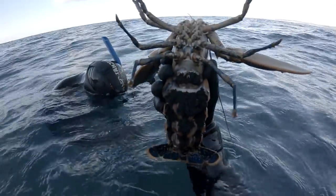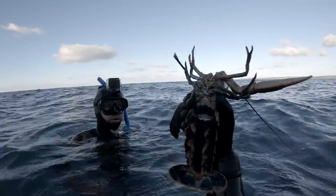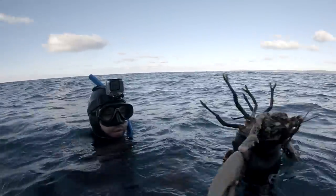As you can see, she's got that wide flared tail with loads of eggs she's carrying. Berried females are typically quite easy lobsters to catch. They're quite lethargic and they often hide in quite silly places. But we need to take good care of her, and she goes right back in the hole she came from.